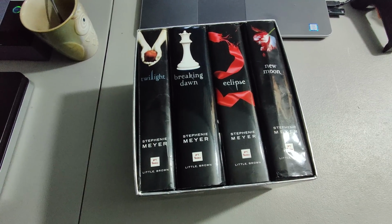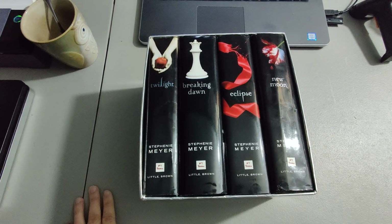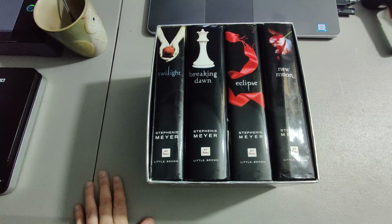I picked up this Twilight book set at a Goodwill. I paid $5.99 for it, which is kind of crazy since they raised their individual book prices. I don't know why they priced it so cheap. However, I was able to sell it for $30, media mail shipping.